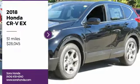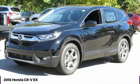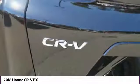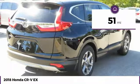Take a ride in the 2018 CR-V. CR-V, a top recommended vehicle because of its car-like driving manners, good value, cool technology, and comfy interior, and is priced below $30,000. This vehicle has less than 100 miles.